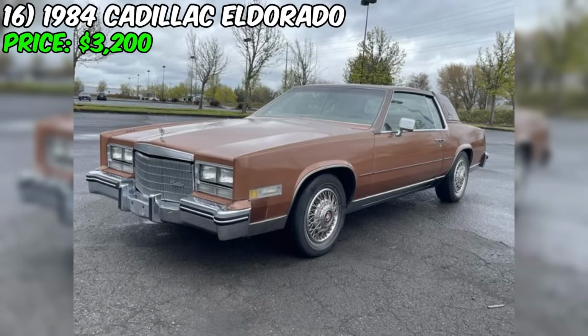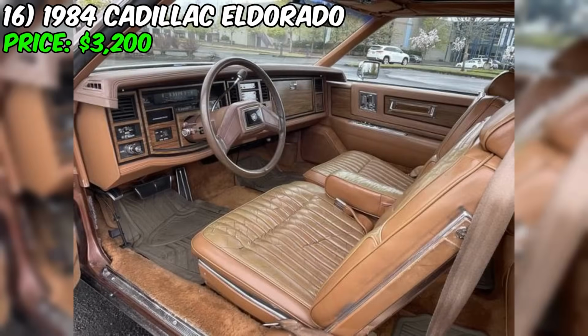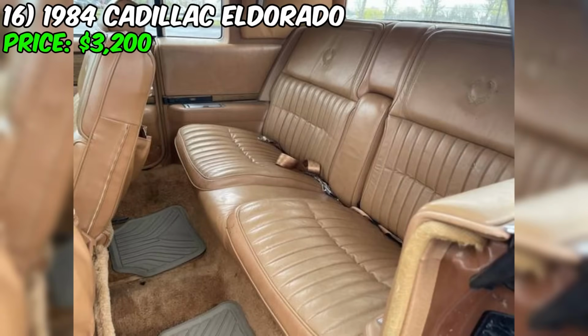Moving on to the interior, it's clear that this Eldorado has been well cared for over the years. The dash is free of cracks and warping, and all the gauges are in good working order. The driver's seat has some minor wear and tear, but nothing too serious, while the back seat looks like it's never been sat in. The only real issue inside is the headliner, which has been pinned up to keep it from sagging. But that's an easy fix.